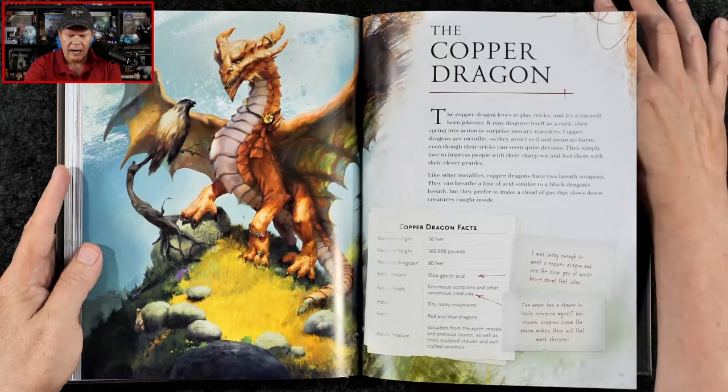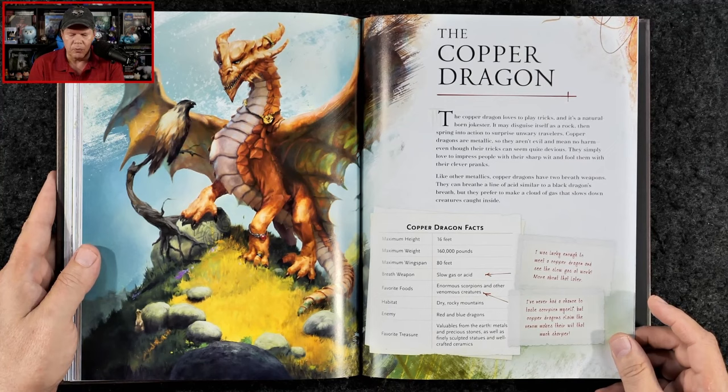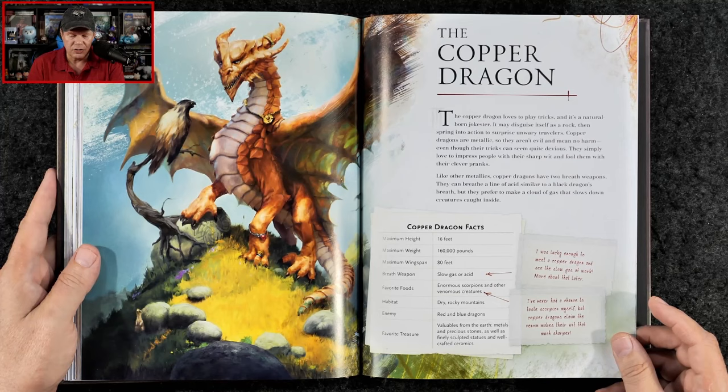So we've got the Copper Dragon. The Copper Dragon loves to play tricks, and it's a natural-born jokester. It might disguise itself as a rock, then spring into action to surprise unwary travelers. Copper dragons are metallic, so they aren't evil and mean no harm, even though their tricks can seem quite devious.